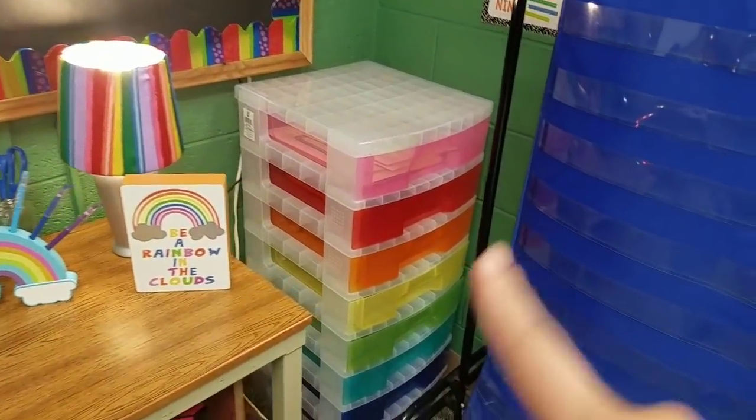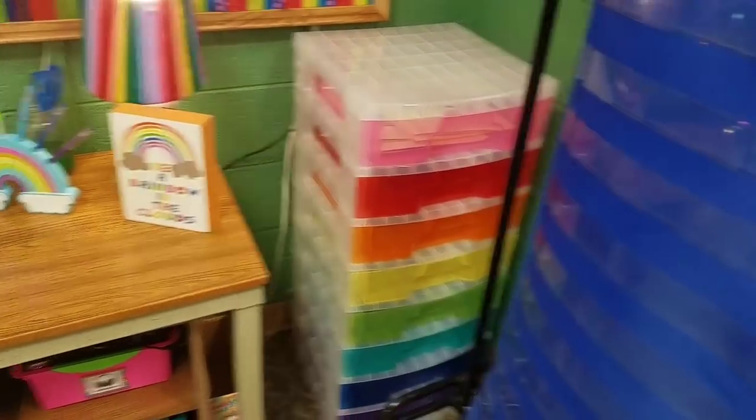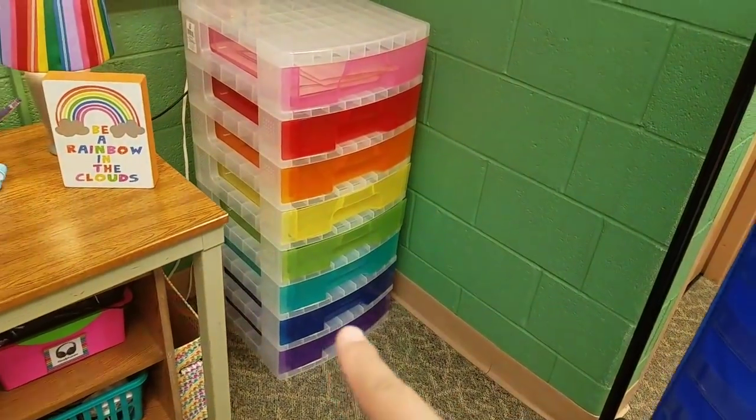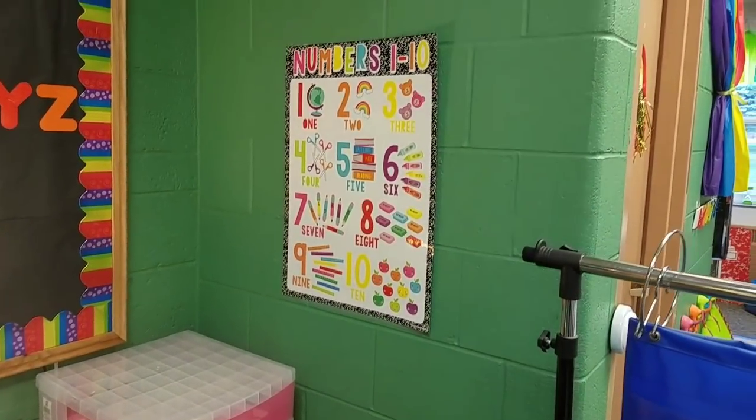These are our math center bins. This pocket chart is here until I figure out a better place for it. So math center bins, and then I have this awesome numbers chart here.